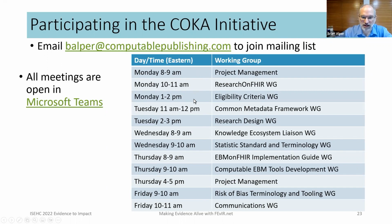And this is the regular weekly meeting schedule. We periodically change it based on the interests of the working group. But we have a group on Monday morning called Research on Fire. I showed you we're working through articles that are published using FEvIR to support clinical research. And it's like a journal club learning about those articles.